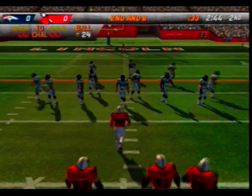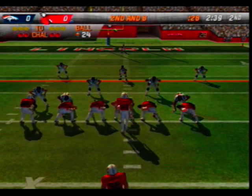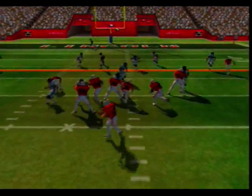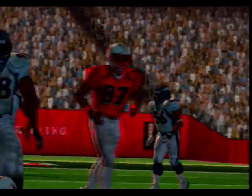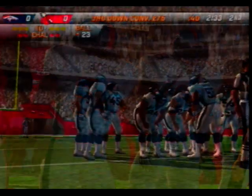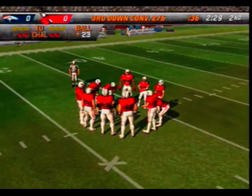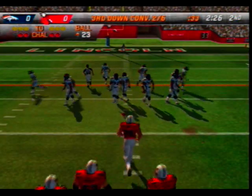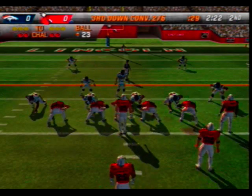It's second down and 8 to go. Here we go. Looking for room. George comes up to make the play. I know they didn't get much, but it's all about making the defense respect the fact that you're willing to run. If they can get it to the 16-yard line, that would be a first down. Let's go, D.